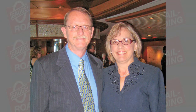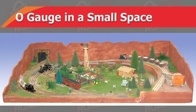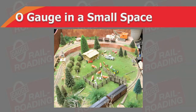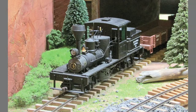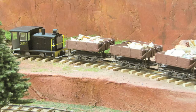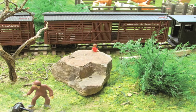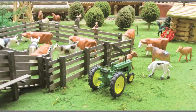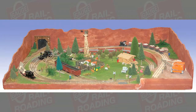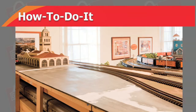Randy Bybum has created what is indeed a picture postcard narrow-gauge layout, and he did it in a space measuring only 5 feet wide and 4.5 feet deep. He wanted something big enough to have plenty of action and a number of interesting features, but small enough to fit in the back of his Jeep in the event that he wanted to display it at a train show. Randy settled on an ON30 layout, trains that are O scale but which run on HO scale track. This feature will show you just how much creativity and fun can be packed into a small layout that can fit just about anywhere.